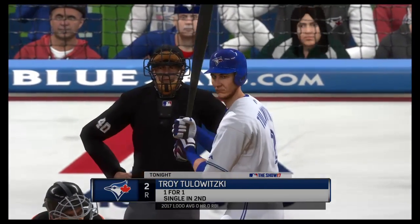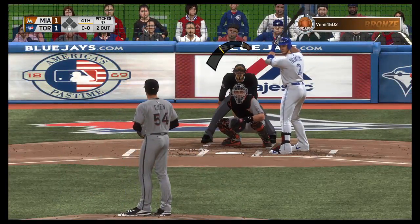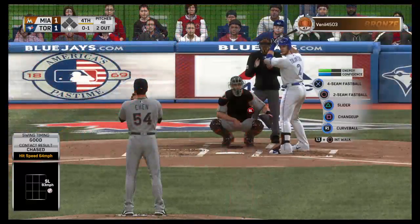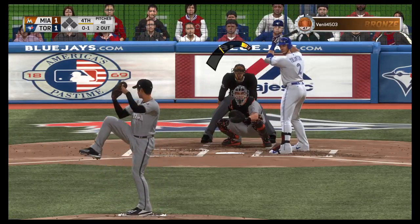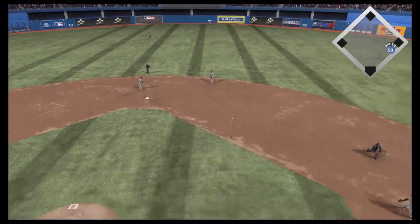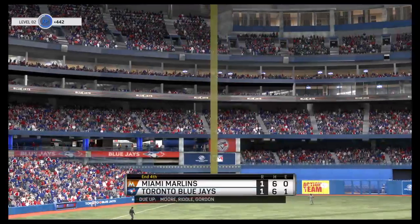1 for 1 after a single his first time up. First pitch on its way. Here's a swing and a ground ball. This gets foul. It's 0-1. The 0-1. Ground ball sent back up the middle. Segura fields it cleanly. Throw to first in plenty of time, and the side is retired.